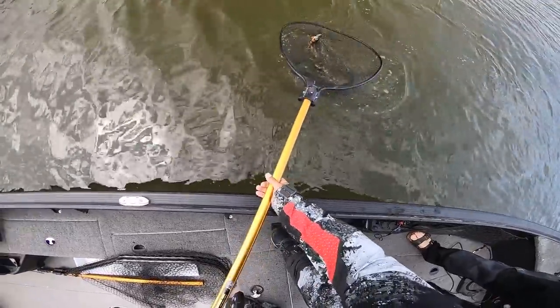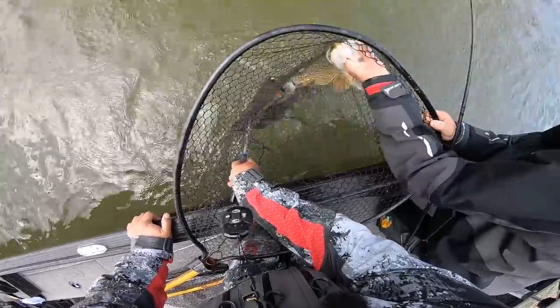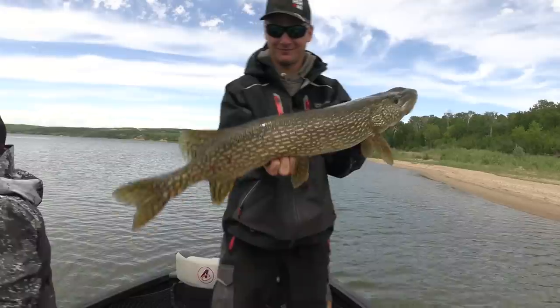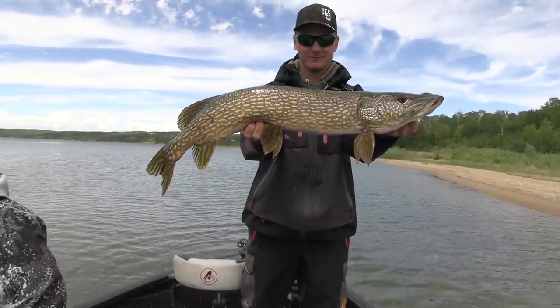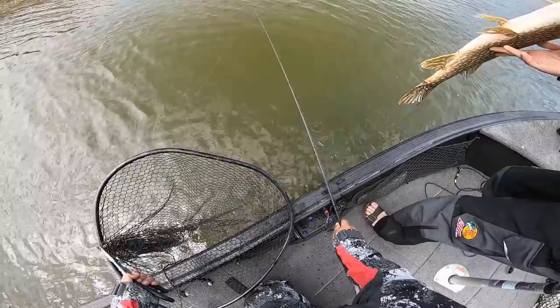Okay, we got her. Deadly. Get a good grip with your thumb. Atta boy. Show him off. Nice. Carter Reed ties it up, 2-2. Nice specimen. Perfect. Yeah, let him go right here with the head camera.